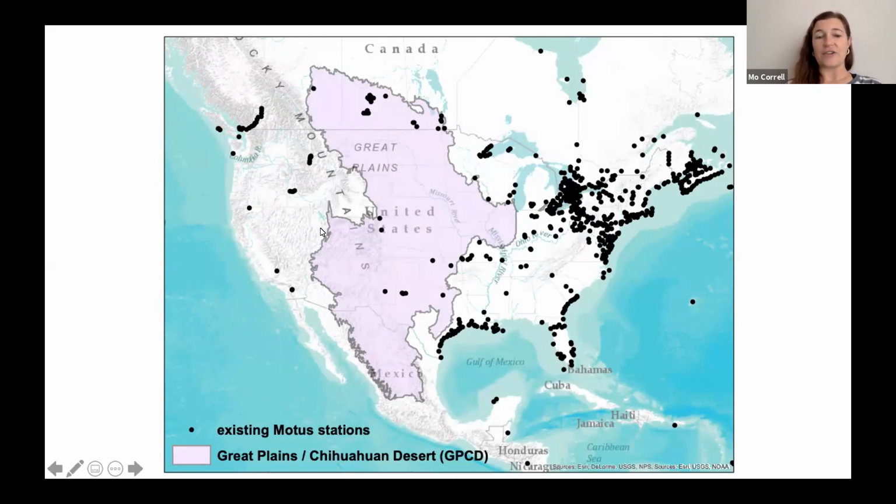And so we're really hoping to change that with this effort, again, to fill those information gaps about where grassland birds are going during migration, when they're doing it, and then how much they're moving within seasons once they get to their destinations.